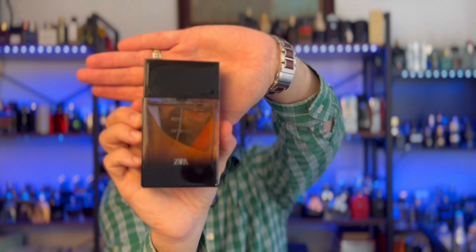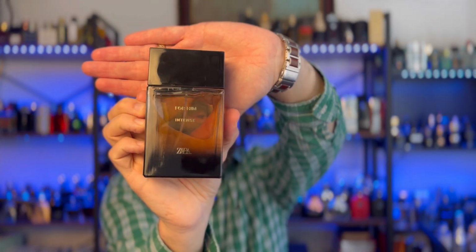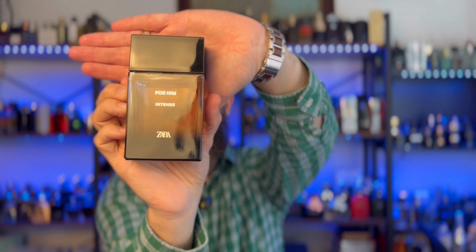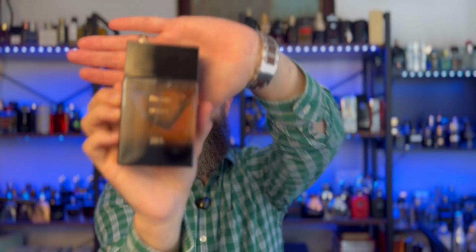And then you open up the box and you see the bottle on this thing, and tell me what they're trying to telegraph here. The bottle looks like this, and it says "For Him" Intense on the front. I think they're trying to say to you, hey, this is our interpretation of Dior Homme Intense. The problem is it doesn't smell like Dior Homme Intense.